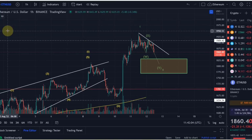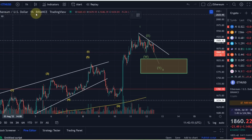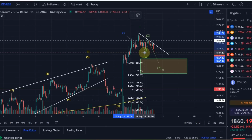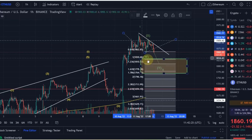Now on the other hand, we can also calculate a target for the wave Y based on the equality projection for wave W and Y. So again, an ideal target for a wave Y is the length of wave W. We take that length of the wave W, add it to the beginning of the wave Y, and you can see 1830 matches the 38.2% Fib level. The 1-to-1 ratio at 1830 matches perfectly the 38.2% Fib level.